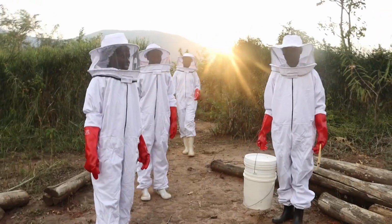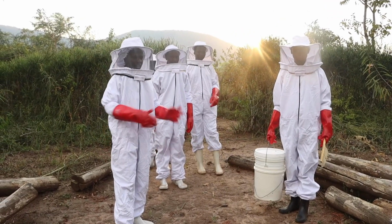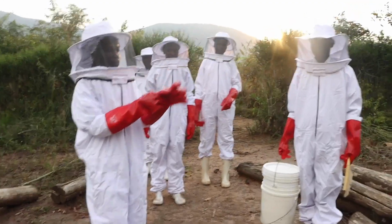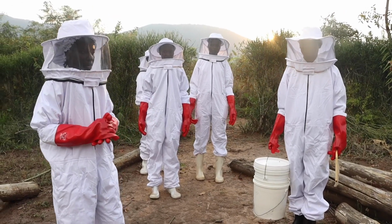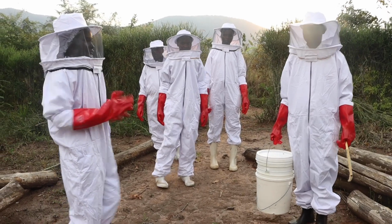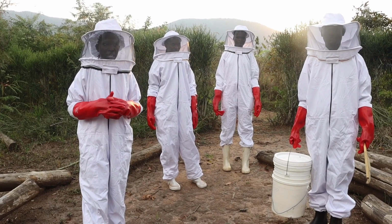Okay, as we earlier stated, we are going to have a honey harvesting exercise. Alongside me are some happy tourists who have come to witness and see how harvesting is really done in a good way, not a rudimentary way. And that's why you see all of them are dressed in protective gear. And here where we are is our ADP demo apiary site.